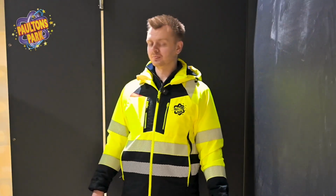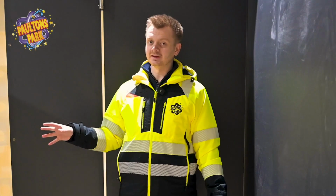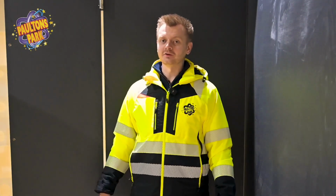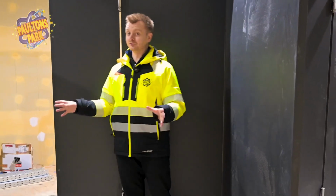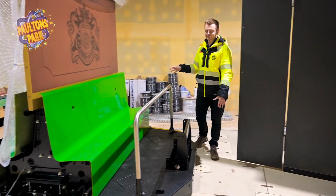Now it's time to have a look at the ride vehicles for Ghostly Manor. Working closely with the manufacturer, we've tried to create a ride vehicle that's easy to maintain and look after, whilst also capturing the spookiness and adventure that Ghostly Manor is all about. Now, it's not totally finished yet, but this is the start. It gives you a good idea of what it looks like.